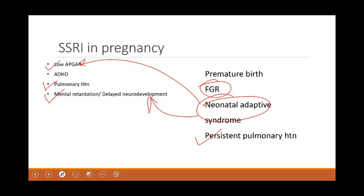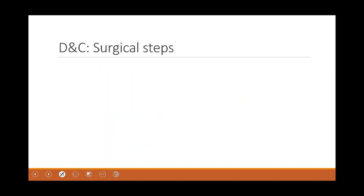or delayed neurodevelopment. What was the delayed motor development? What was the option? This is a part of neonatal aspiration syndrome or neonatal adaptive syndrome, but ADHD is not well linked. I could not find any evidence of ADHD in the baby in later life and SSRIs. So this is a complicated question. I have consulted with my neonatology colleagues as well. Do let me know if you find contradictory evidence.